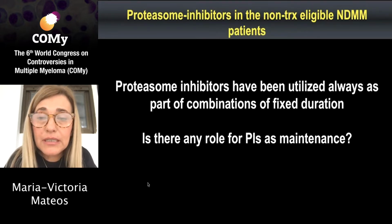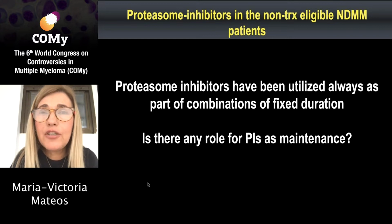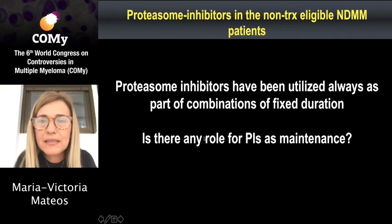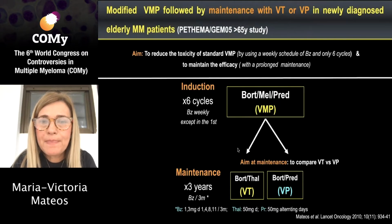Proteasome inhibitors, it's true that they have usually been utilized as part of combinations of fixed duration. And my next approach in this part of my debate is to try to debate if there is any role for proteasome inhibitors as maintenance therapy.